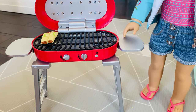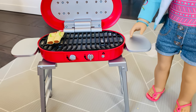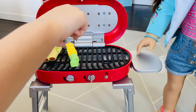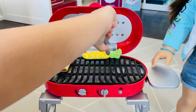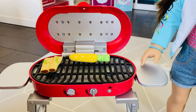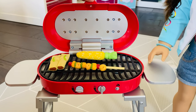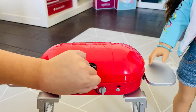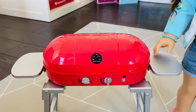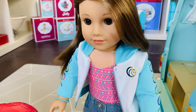So let's cook that in there twice. Let's try the other corn. Good job. Might have to go the other way so that you can close it. Good job. You're using those tongs really well. All right, let's get the other skewer on there. All right, now let's close it up. All right, so we're gonna wait longer on this one, right? And we're gonna see how dark it comes out. Joss is making us an awesome lunch.